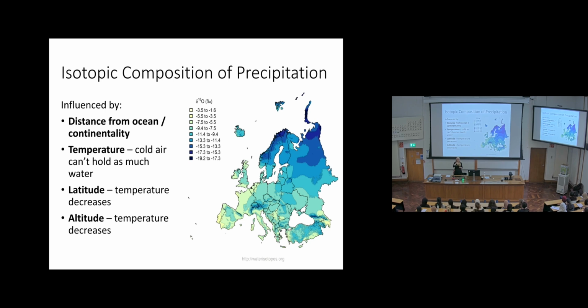As you go further north, you'll see these darker colours are in the far northern latitudes, so kind of Scandinavia. That's also because it's colder, and so you've got less of the heavy isotope, more of the light. And again, with altitude, it gets colder, and so you've got these lower oxygen isotope values in, you can probably spot the Alps, and also the Pyrenees between Spain and France.